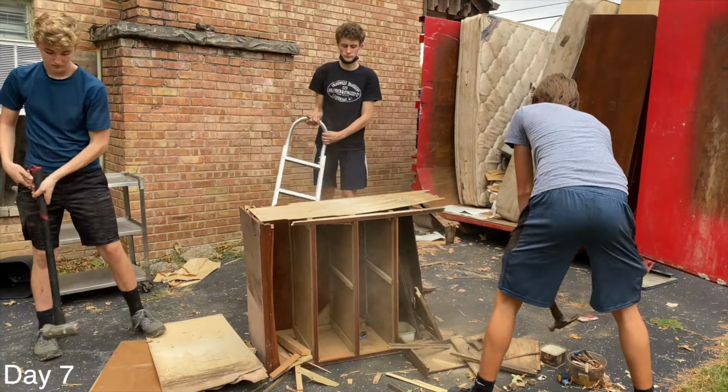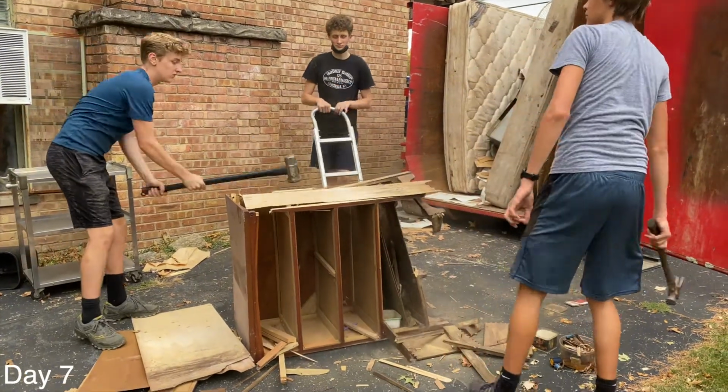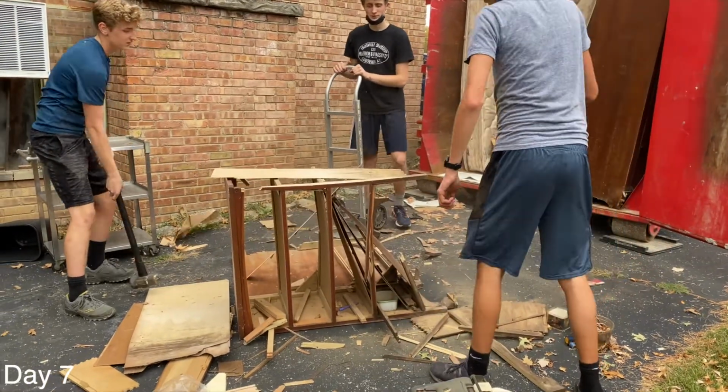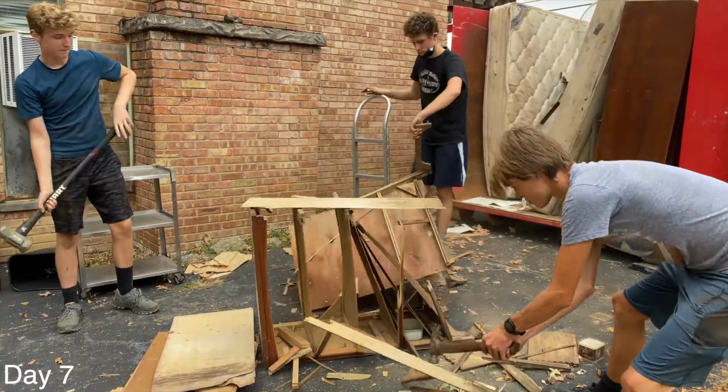And then we spent a bunch of time clearing stuff out of the garage and clearing stuff out of the house. Here I'm destroying a dresser that was pulled out of the garage.